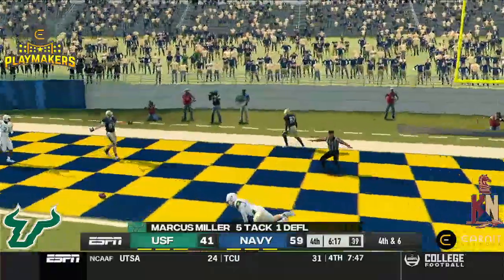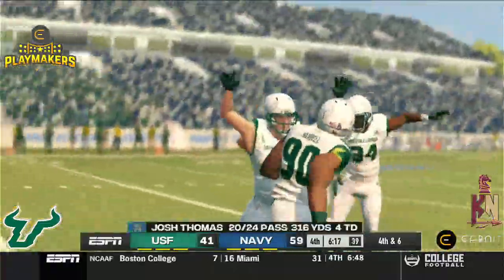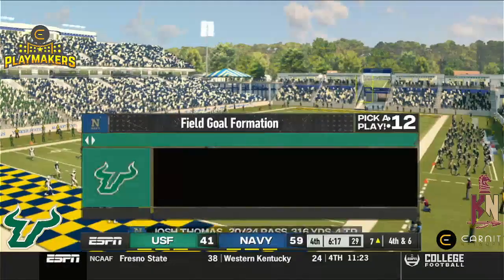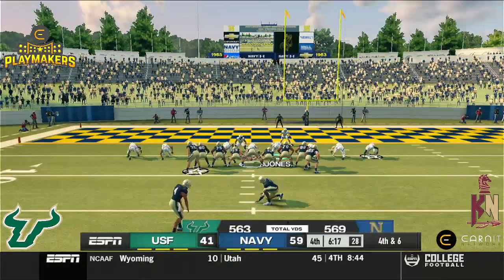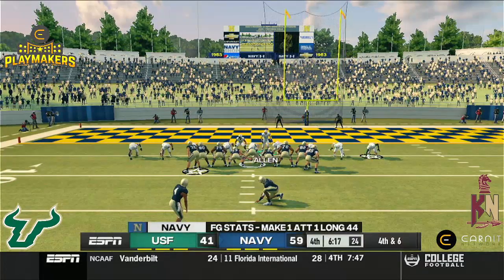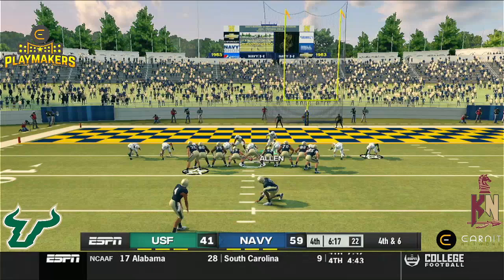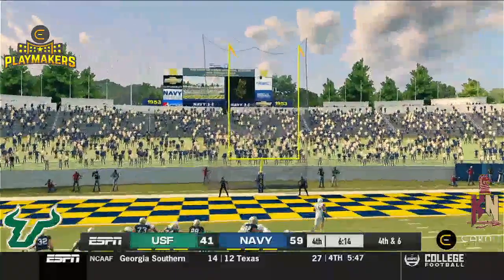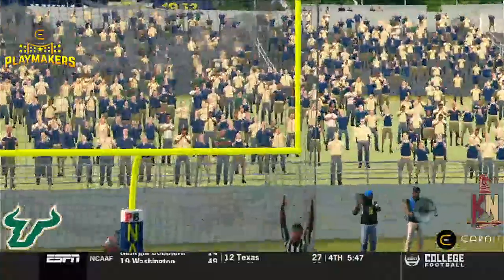Pass is tipped away. You know, that actually might have been a break for the offense. Sometimes tip passes can linger in the air and get picked off. It's 4th down. They're going to go for the easy 3 here. He gets it up, and it sails through the uprights.